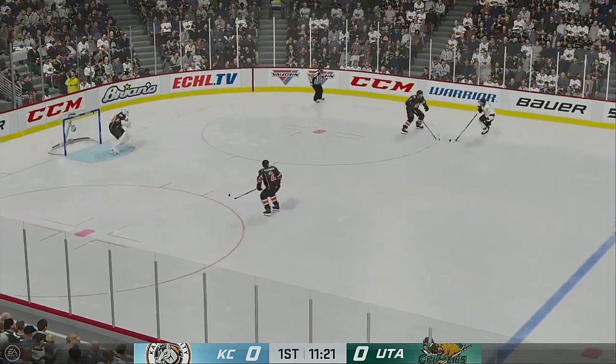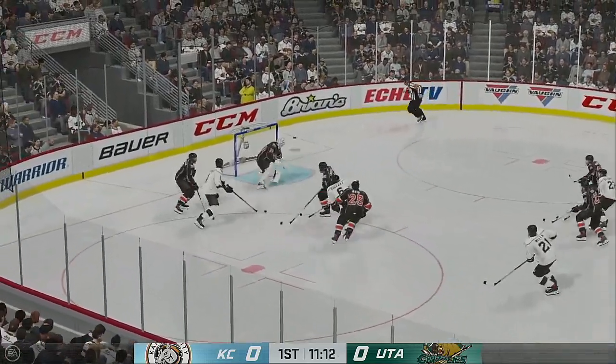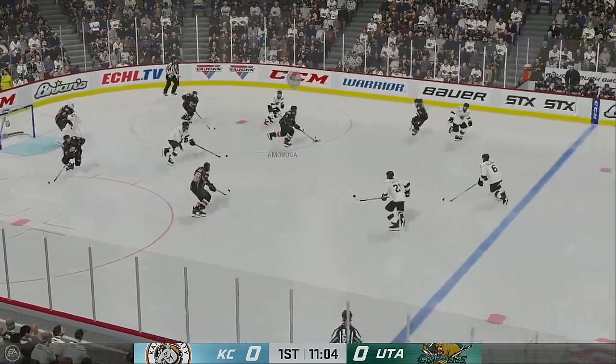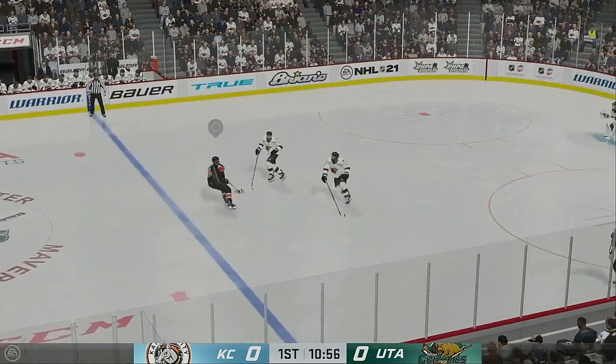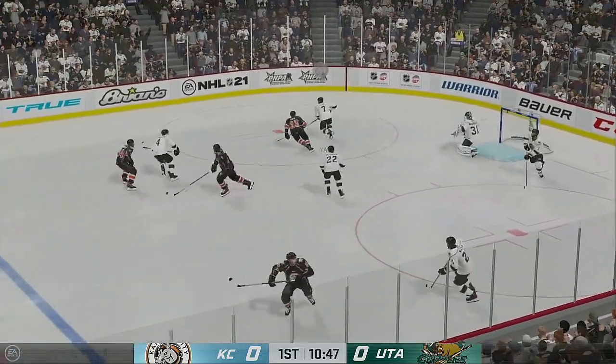Skates across the blue line. Here's a chance to set up now. And puts it just wide. The goalie was late reacting. If that puck hits the net, I think it's in. A chance! And there's a save.